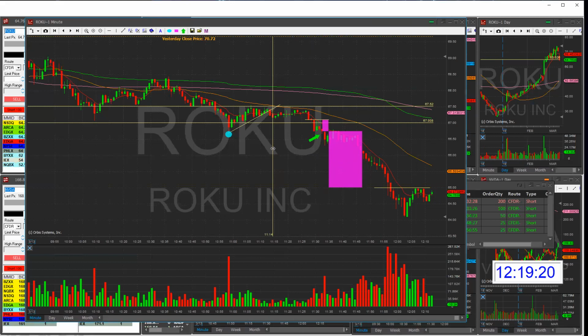Okay, so just a quick review. Why I would short this weakness. Usually I don't short weakness. It had the catalyst. It had the higher than relative volume. Okay. And also it had this kill candle that confirmed my thesis.